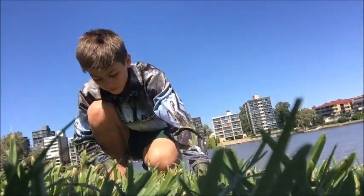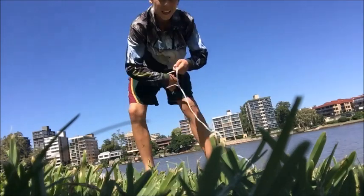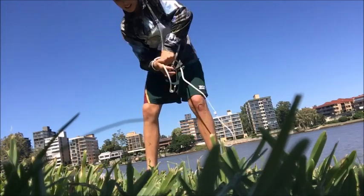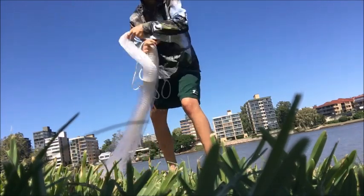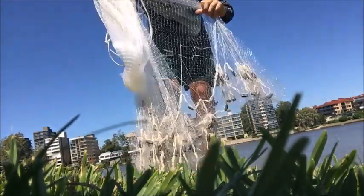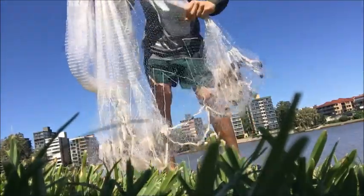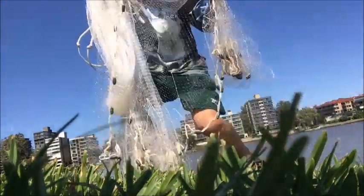Alright guys, we just got that bream very unexpectedly and we're going to go for more prawns and other fish like we just did, so I'm just going to wrap up the cast net, twist it around nicely like that, get a couple of loops, and what I do, I grab a couple of weights like this. A couple of lead weights like that. Pick up that lead weight, and then this lead weight, and then we're just going to cast.